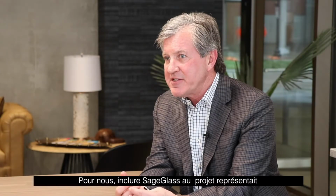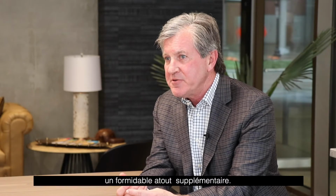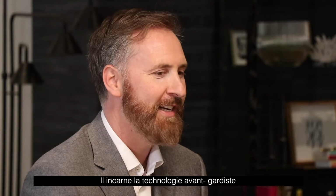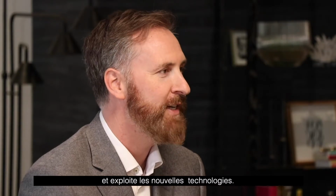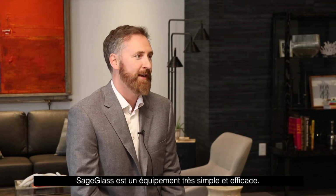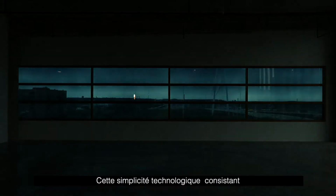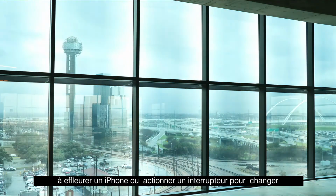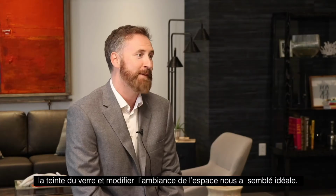We thought that SageGlass was a great addition to the palette of all the advantages of the project. It exudes cutting-edge technology. It takes advantage of new technology. From what I see as a user, SageGlass is a very simple thing. It works. And with the ease of technology, being able to hit a button on an iPhone or flip a switch and be able to change the glass and change the feel of the space, just seemed perfect for us.